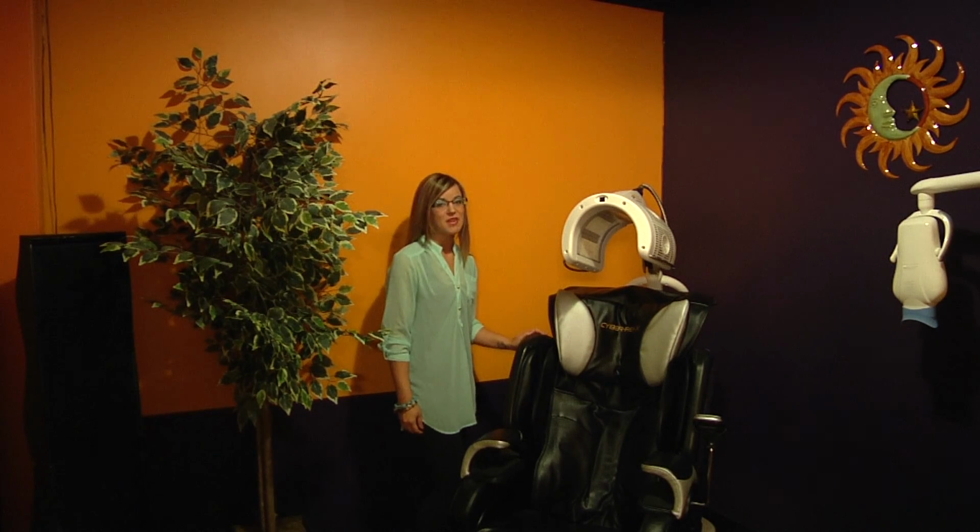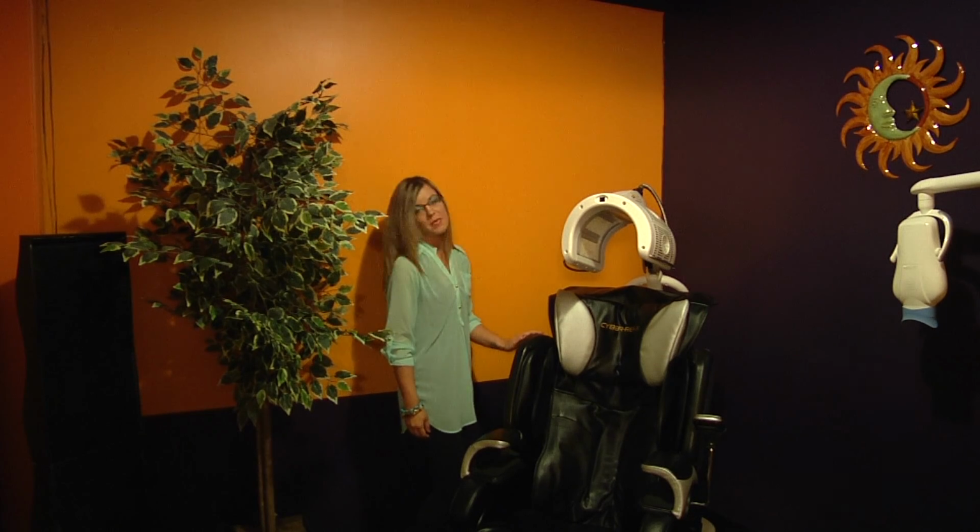This is our Cyber Relax Massage Chair. It's a 15-minute massage that uses the Point Navi system to find your spine and contour to your body. You have three massages to choose from: relax, rejuvenate, and refresh.